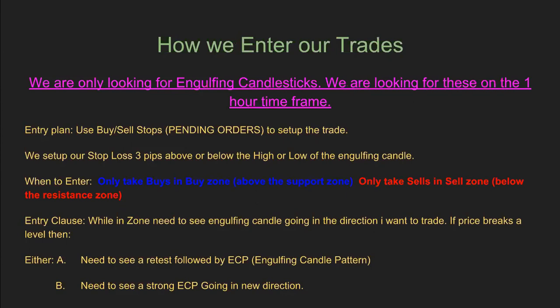Okay, and we're looking for engulfing candlesticks. As I go through, I'm just going to go over these, but then I'll show it all in action so you guys know. Our entry plan is, once we identify the engulfing candlesticks, guys, we're going to use buy and sell stops. We're going to use pending orders. If you're not familiar with pending orders, make sure you go back into your IML Academy, into your basics, and look at pending orders to set up the trade.